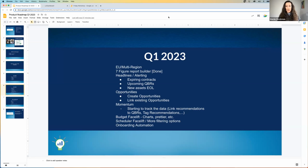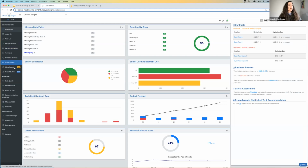One thing I did want to point out that I doubt I stated clearly in the release video for Report Locker is when you're in Report Builder and you save your report to Report Locker, there's an import button there that you can import any report from. You can't add it as a component where it will print out in your lifecycle report, but you absolutely can add it into Report Locker so your Huntress report could live with your Report Builder report. And I'll just show you what that looks like.